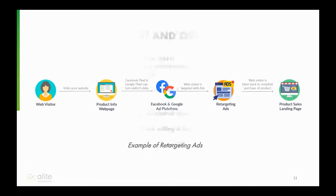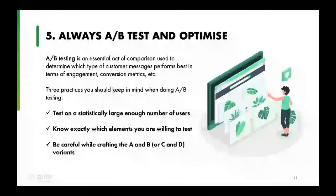And here we have the last tactic, which is to always do A/B testing and optimize. So I would even say that this is something that you really must do. It's not just a tactic, it's something that you really have to do in order to always improve your strategies.